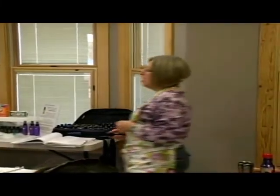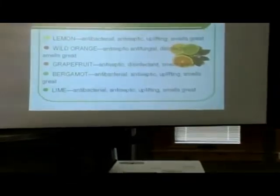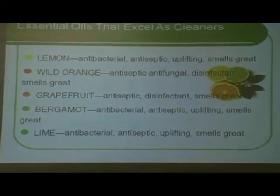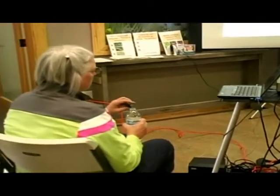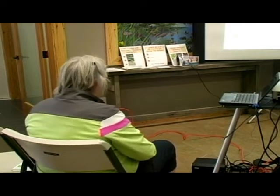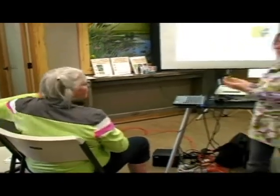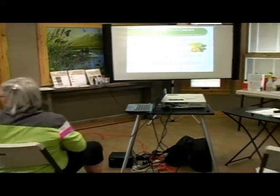What's a bergamot? We're not too familiar with that in this country, but it looks like a lime, about that size, and it's very similar, with kind of an orangey scent. To add a drop to your water, is it one drop? You can put 2 or 3 drops if you like. It depends how much you like. You want to smell the bergamot? Yes. You can pass that around if you want to.